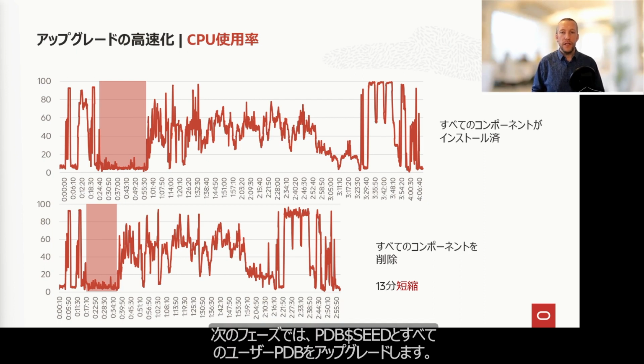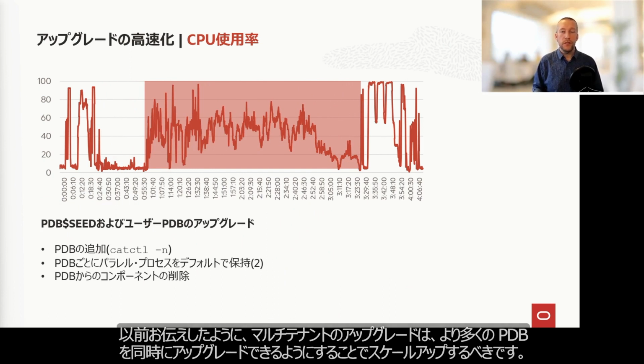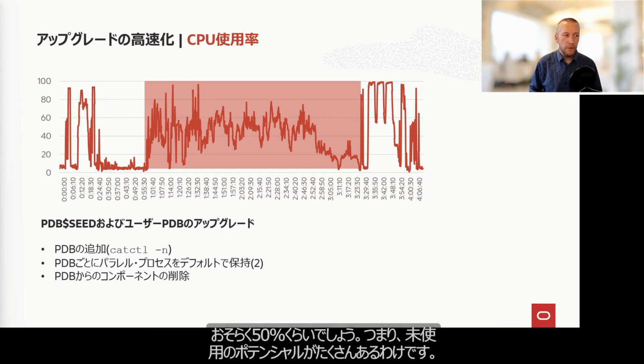In the next phase, we are upgrading PDB $seed and all of the user PDBs. I told you previously that you should scale a multitenant upgrade by allowing more PDBs to be upgraded at the same time. And you can see here from the CPU utilization that even though it's running with 32 parallel processes, I would say it's only average, and it's probably around 50% or so. So there's really a lot of unused potential.